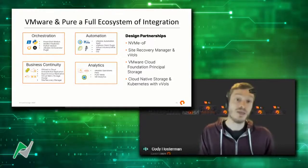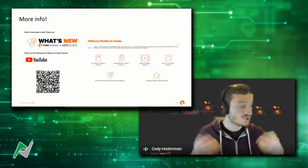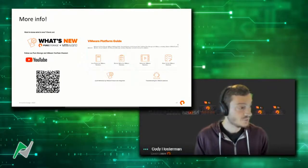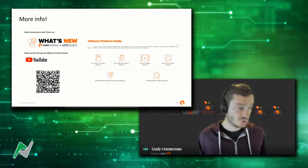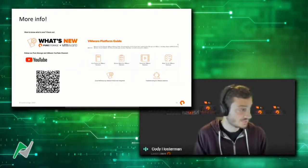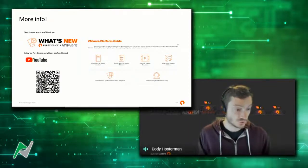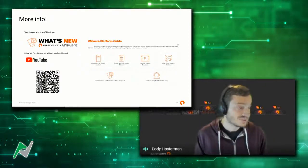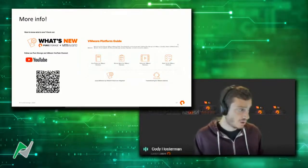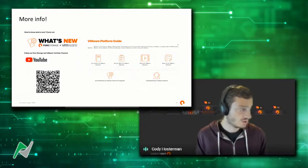All right. So if you want some more information, there's a lot of places to go. We have what we call our VMware platform guide on our support site, support.purestorage.com. This should be fully open, so you do not need Pure credentials to go and read our guides and our best practices and things like that. We also have a YouTube channel which focuses explicitly on Pure Storage and VMware stuff. And just to see what's going on, what's new, documents, new videos, new blogs, you can check out what's new with Pure Storage and VMware, also on the support site, and that QR code will get you directly there.